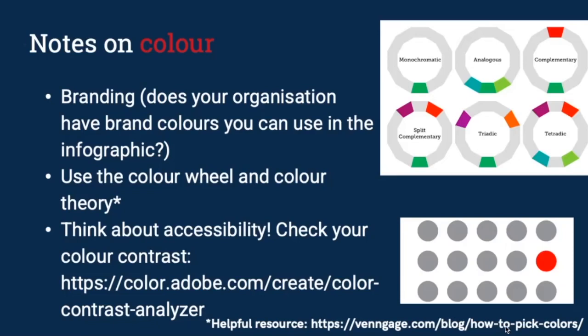Both of those images are drawn from this little blog that I've linked down here, and we'll share all of these things afterwards. So if you want to dig more deeply into color choices and things like that, do go and check that out. So yeah, I'm not going to go into too much detail about that today.